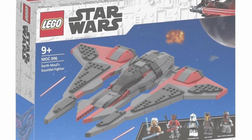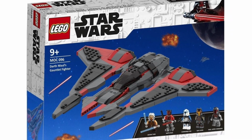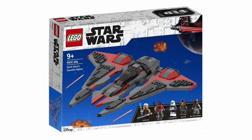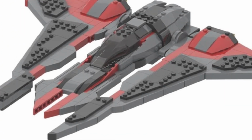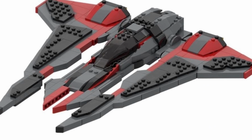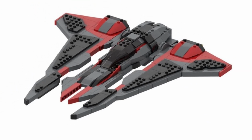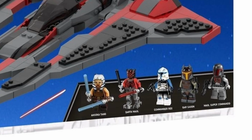Alright guys, the next set that we're going to be talking about today is Darth Maul's Gauntlet Fighter. Now I really love this set. Obviously we have had other blue Mandalorian gauntlets in the past. I'm pretty sure the one was pre-Vizslas, I want to say back in 2011 or 2012. And then obviously we had the one with Bo-Katan and the Mandalorian Warrior and Gar Saxon, which I think came out in 2021 if I'm not mistaken, but you guys can correct me if I'm wrong.